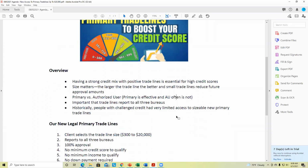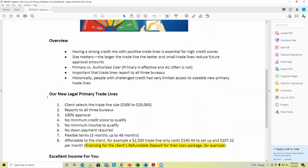So let's move on down to the construct of the new legal primary trade lines. Our business model is ethical and it's legal and it's compliant, but because of the space we're in, we're under a lot of scrutiny. So the last thing that we're going to do is bring some solution out to the marketplace that's gray, that's fuzzy, anything that could get you or I in trouble, we're not going to touch it. So this is a legal approach at adding primary trade lines.